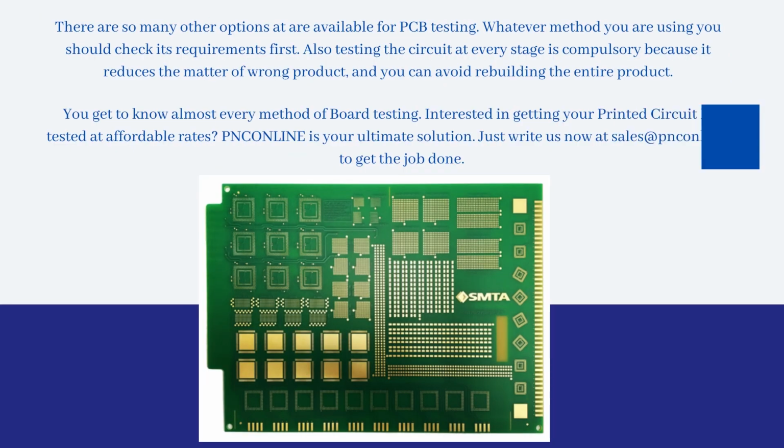There are so many other options that are available for PCB testing. Whatever method you are using, you should check its requirements first. Also, testing the circuit at every stage is compulsory because it reduces the chance of a wrong product, and you can avoid rebuilding the entire product. You get to know almost every method of board testing.